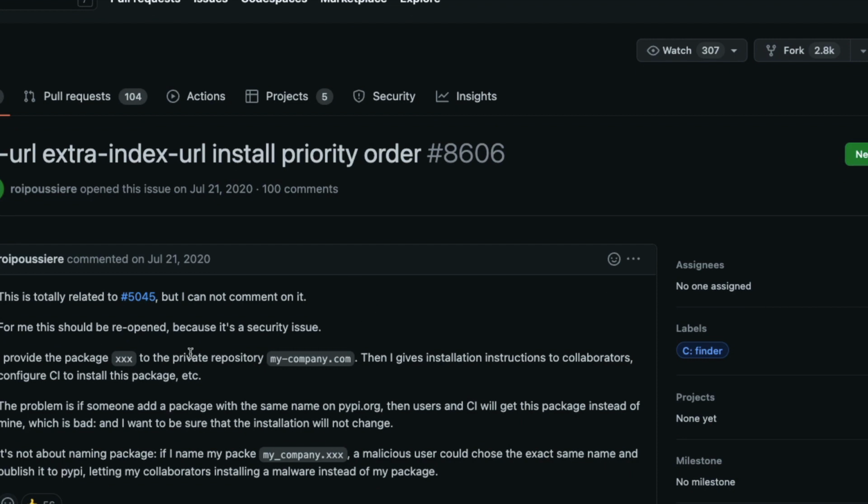So somebody has said, I provide a package XXX to the private repository of the company. So there is a company for which this person has created a package, and there is a private repository. And then this person has given instructions on how to install this package, which in this case is XXX. And ideally this is supposed to get installed from this private repository.